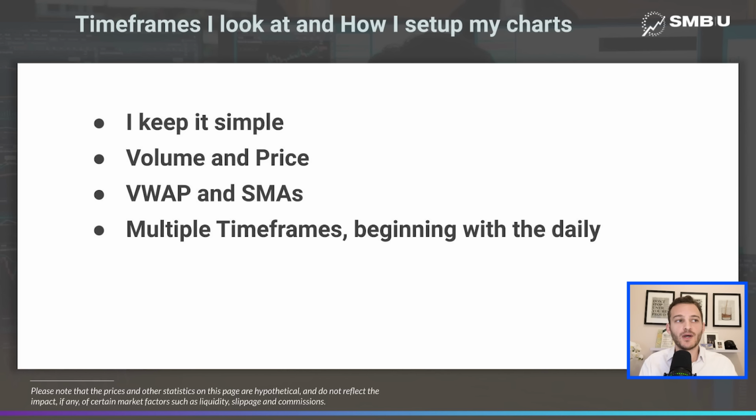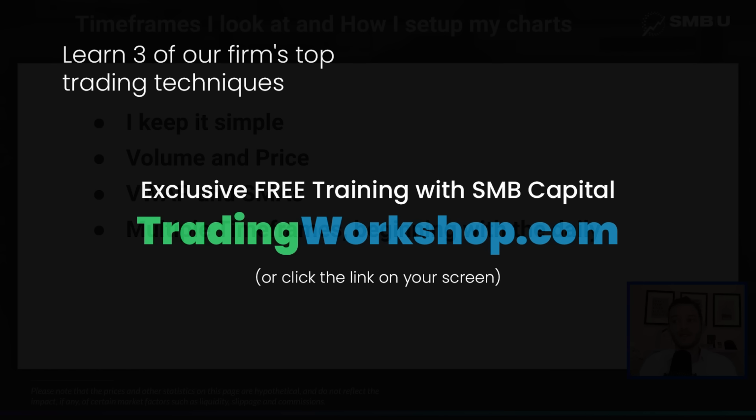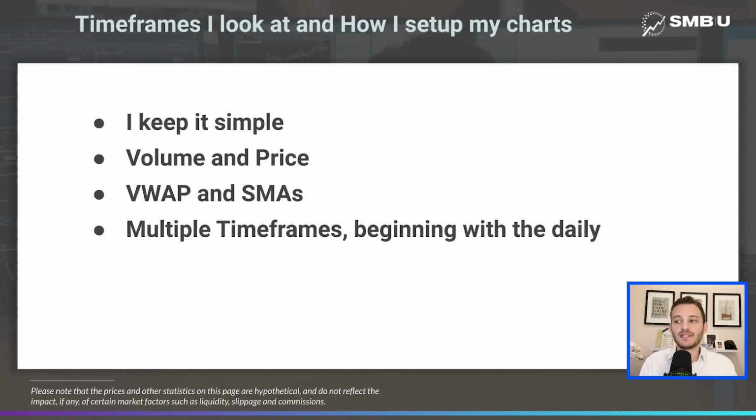So regardless of my view on them, simple moving averages, because they're so popular, because everyone is looking at them, everyone's consulting them, I find that there's real weight behind consulting them and having them on my charts. And so what time frames am I using along with those indicators? So I'll always have at least 3 time frames, 3 charts for any stock that I'm watching.